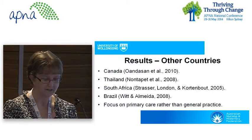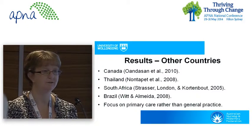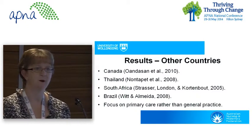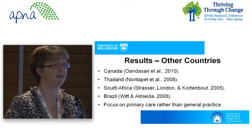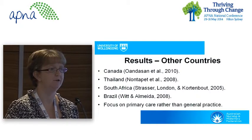In Canada, they reported an interesting project because it was actually run by a group of doctors. And immediately my hackles rose as I went, oh, these doctors have come up with standards for nurses. And then they wrote a very eloquent paragraph about how they'd tried to find a nurse, but no one would do it.